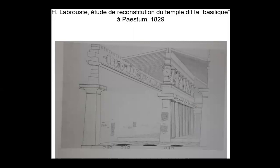Henri Labrouste, Étude de reconstitution du temple de la Basilique à Paestum. If you arrive in the south of France, in the south of Italy, sorry, please do not neglect to see Hera's temple. There are actually two temples in Paestum. For me, they are the most formidable architectures that I ever saw. I didn't see the whole world, but I saw particularly Hera's temple in Paestum, a very, very powerful architecture.